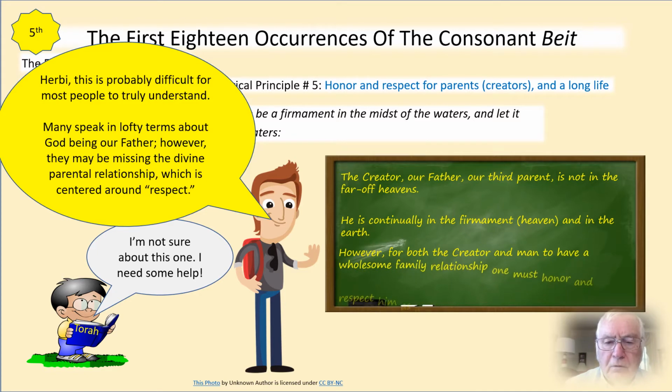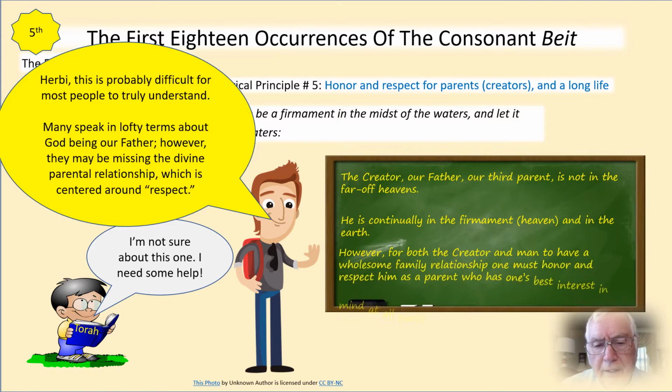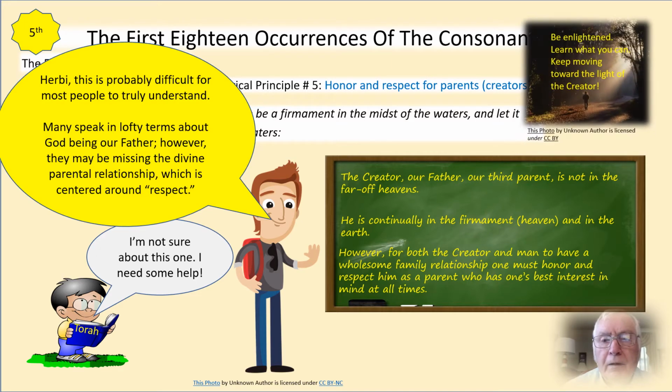However, for both the Creator and man to have a wholesome family relationship, one must honor and respect him as a parent who has one's best interest in mind at all times. That can separate the loftiness from the practicality of things. Be enlightened, learn what you can, keep moving toward the light of the Creator.